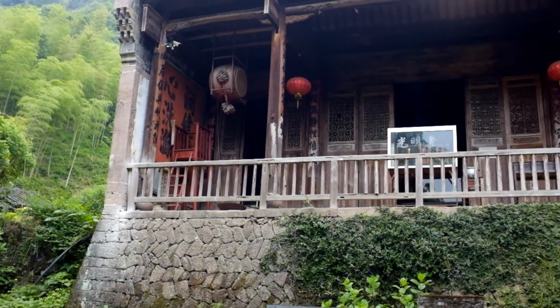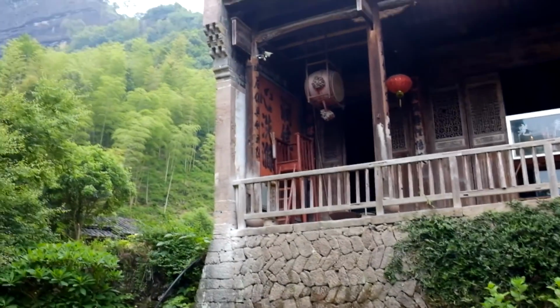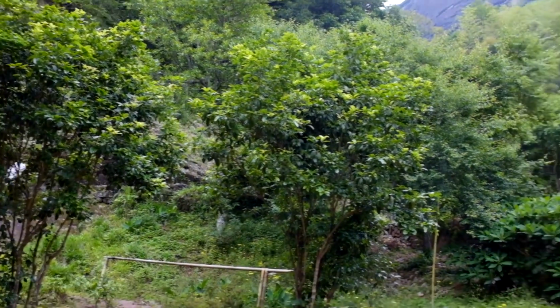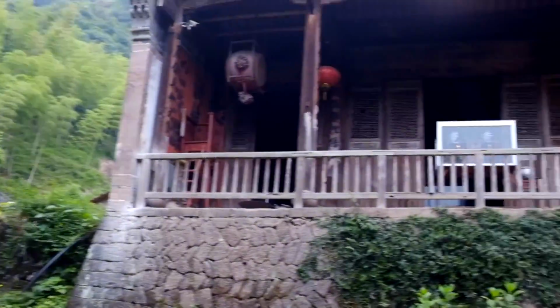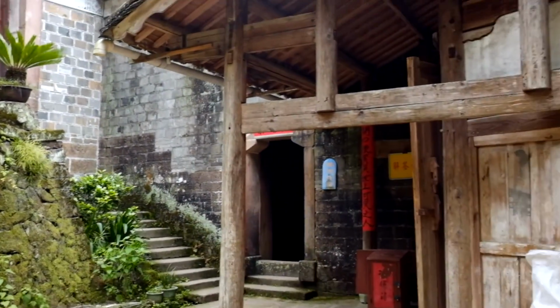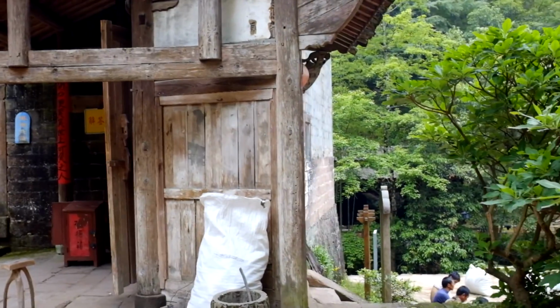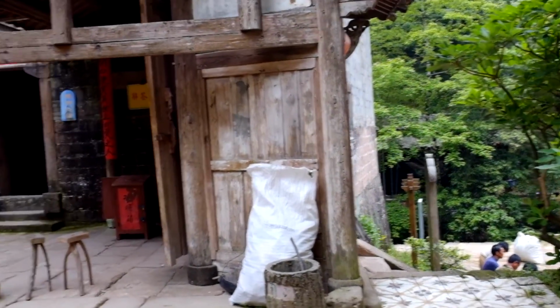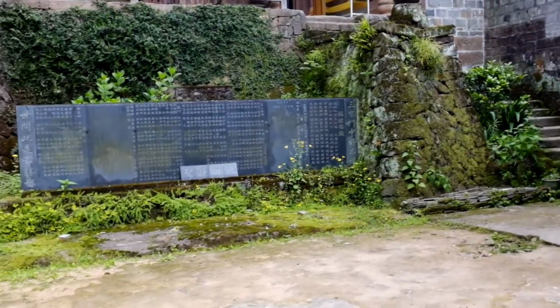So this is the Huiyuan Temple. This is one of the most ancient villages in Wuyi Mountain. Of course, everyone moved out. The tea over here is very famous, and also the location here. This is a kind of crossroads for all the famous tea dips and creeks. So it's a very important place.